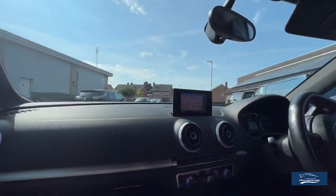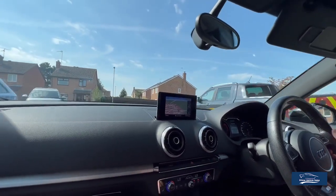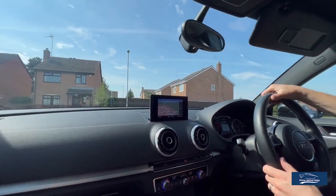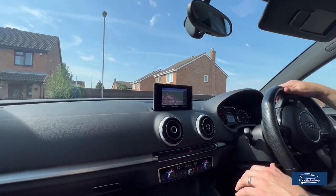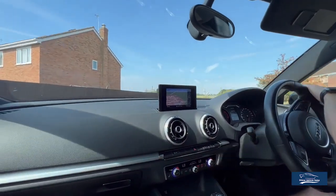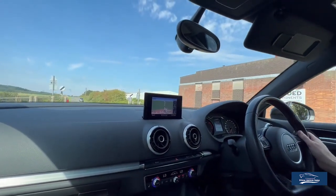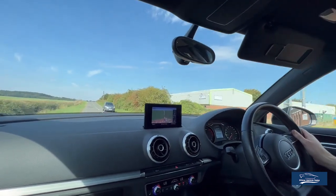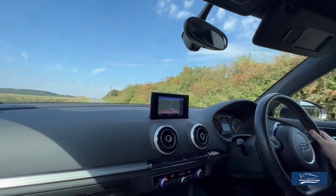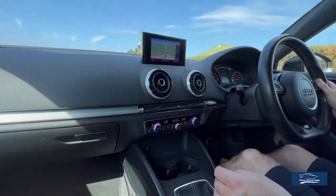Welcome to our road test of our 2014 14 plate Audi A3 2-litre TDI S-Line Sportback. We've got just over 80,500 miles to be precise on the clock. We're just giving it a little run up the road. And yeah, drives really nicely. Gear changes are nice and slick.